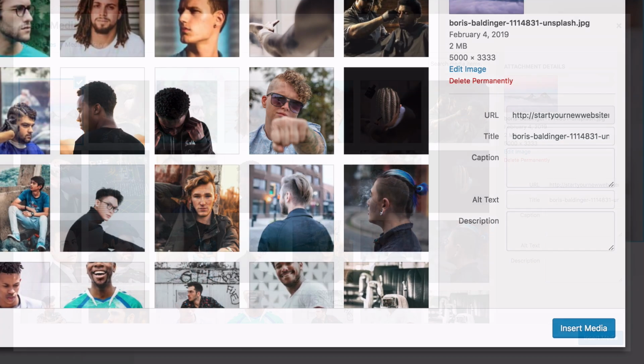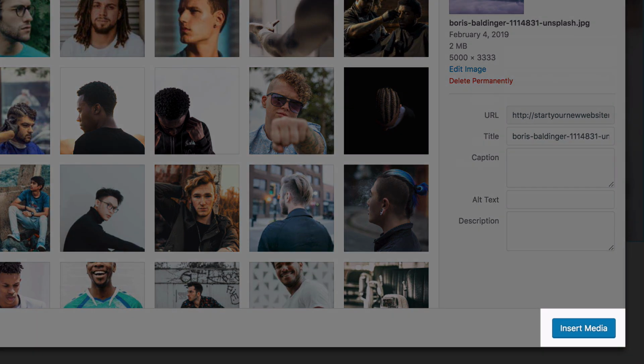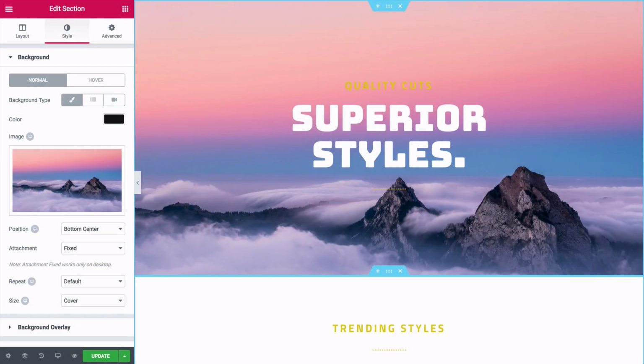There we go. You've got some options here as well, like title, a caption, alt text, and description. But don't worry about any of these for now. Just click Insert. And it's instantly in your website. This looks so good. Let's keep going.